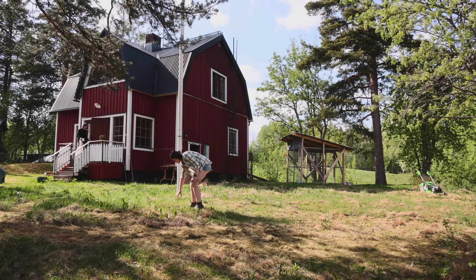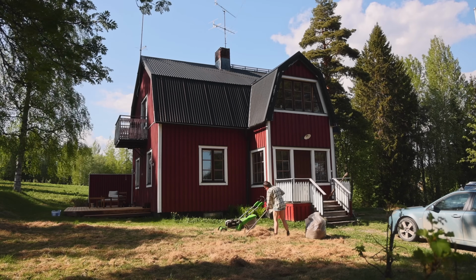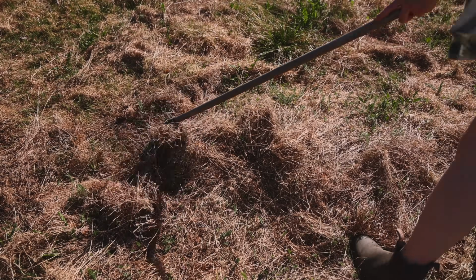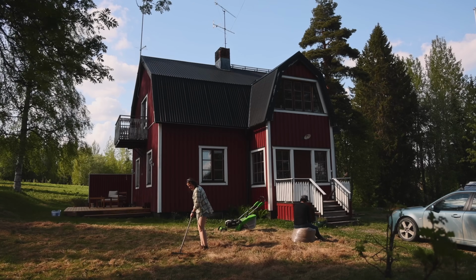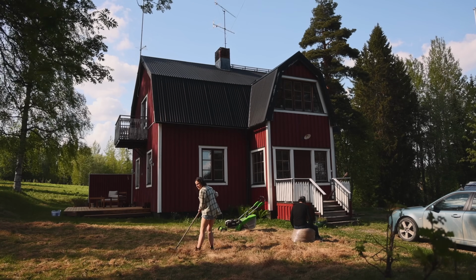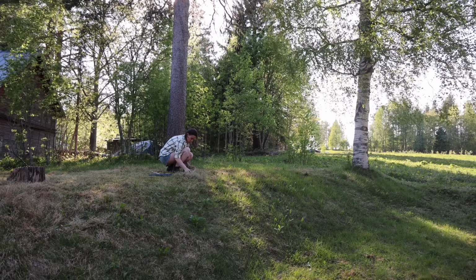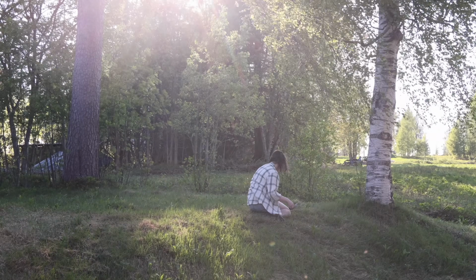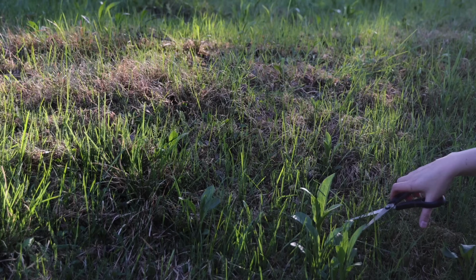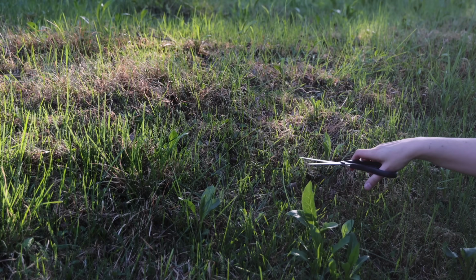We continued to work on the garden and collect all the dead grass from the last year. I only cut the grass in spring and late autumn to encourage all the wild flowers. I hate short grass with a passion, and I'd like to have a garden full of wildflowers with neat paths. So I'm currently cutting the grass with scissors, and you might think, Danny, you've lost it.